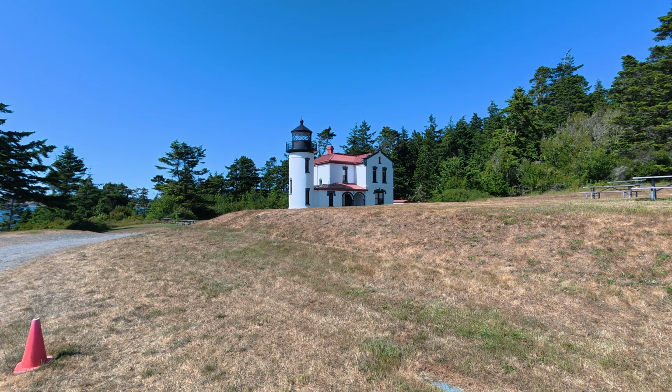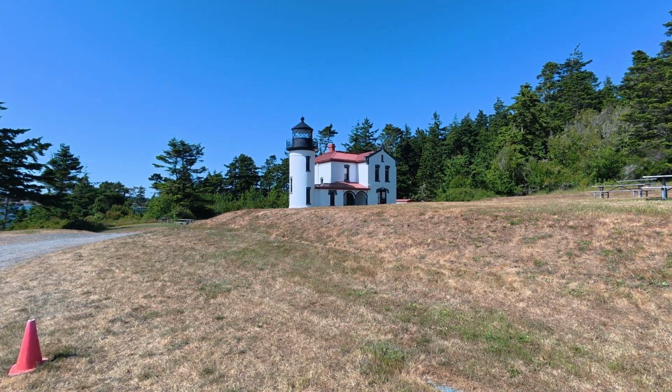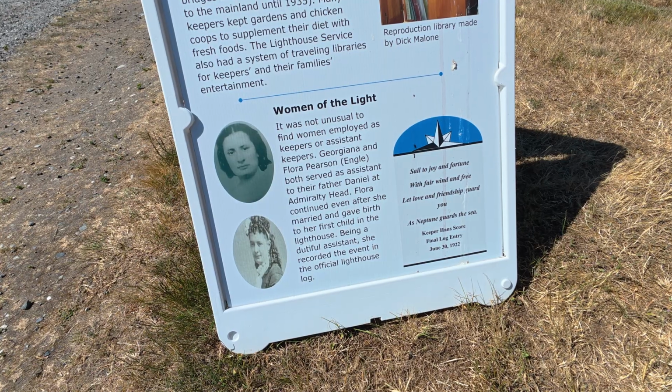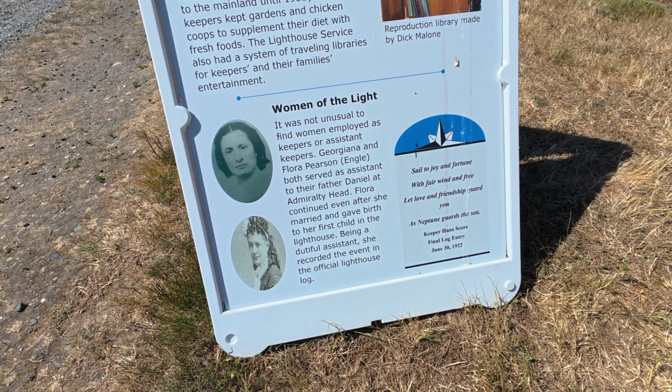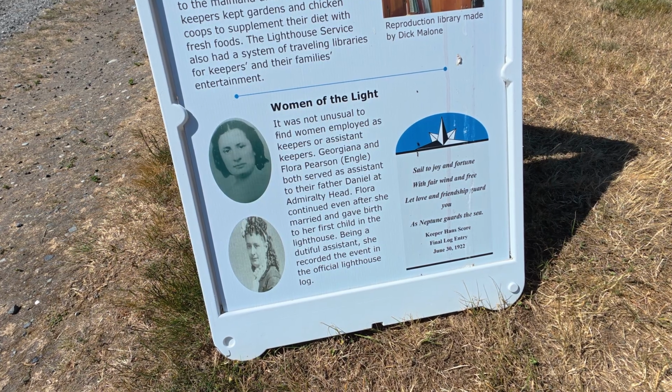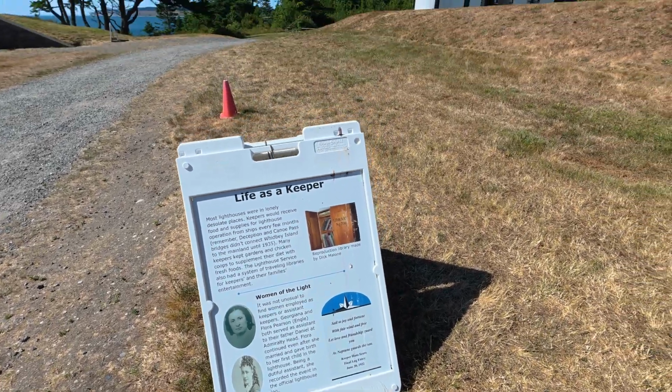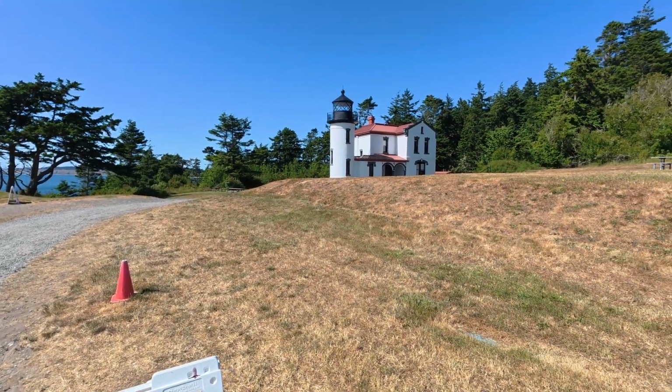This panel is saying it was not unusual to find women employed as keepers or assistant keepers. Georgiana and Flora Pearson both served as assistant to their father Daniel at Admiralty Head. Flora continued even after she married and gave birth to her first child in the lighthouse.